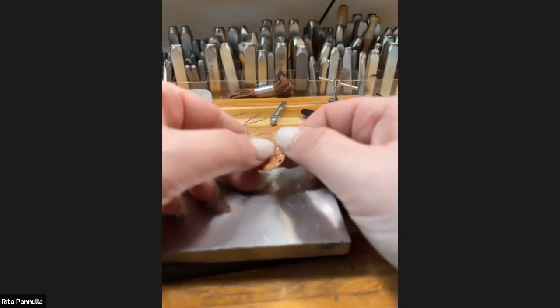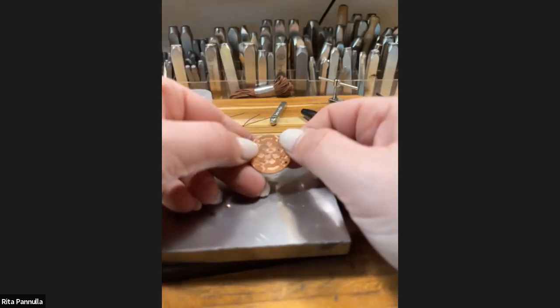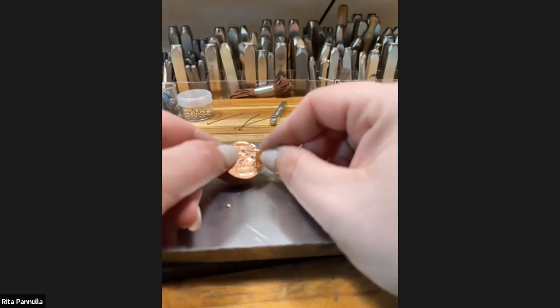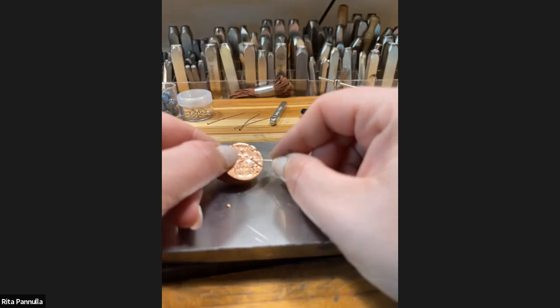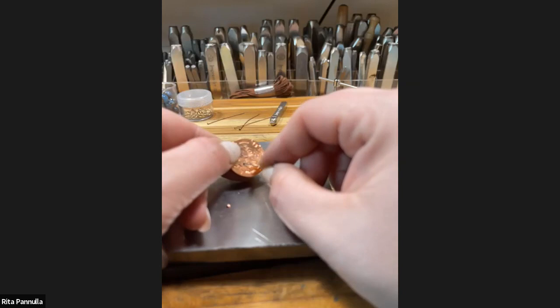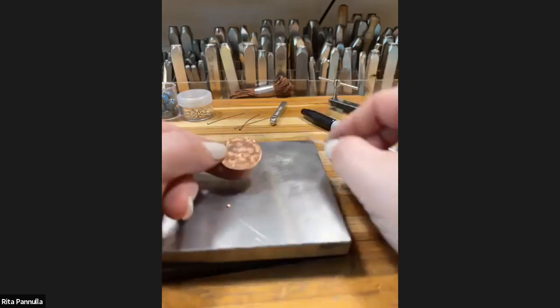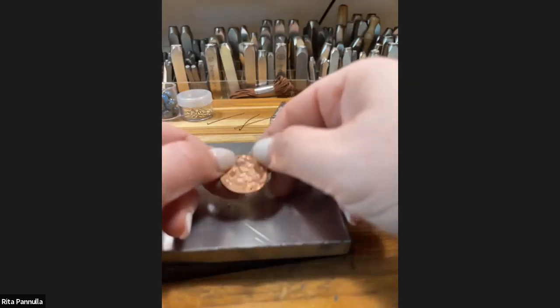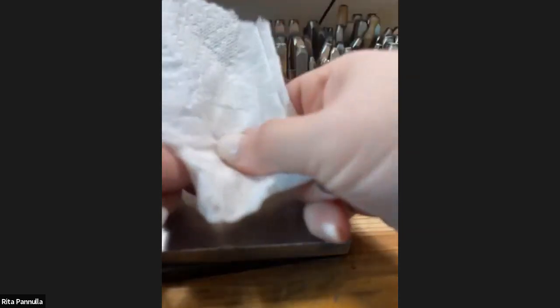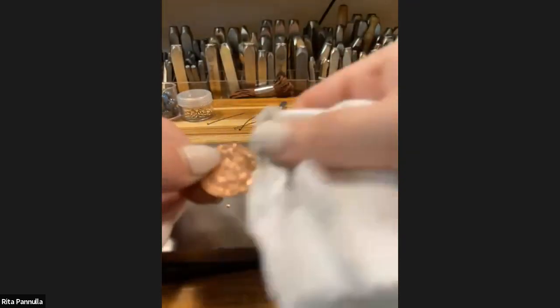Now, if your enamel is not staying in your impression, guys, one, your impressions were not stamped deep enough, or two, you still have that plastic sticker inside of them. So definitely it's important that you get that out. All right, take paper towel and just go over it. Get that stickiness off.